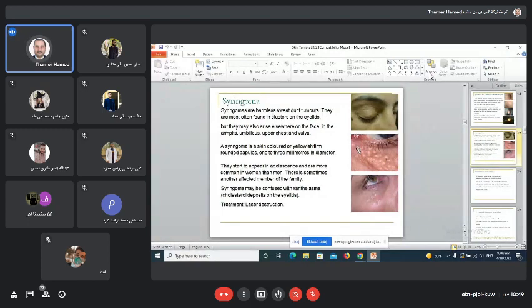So do a trial for the removal of one or two lesions and see the results.